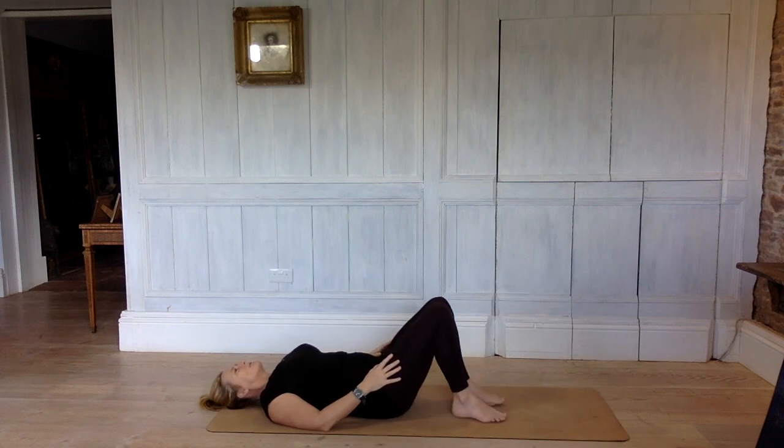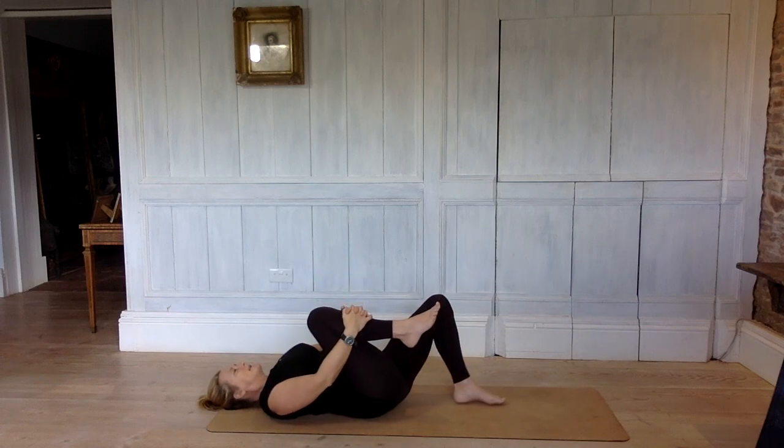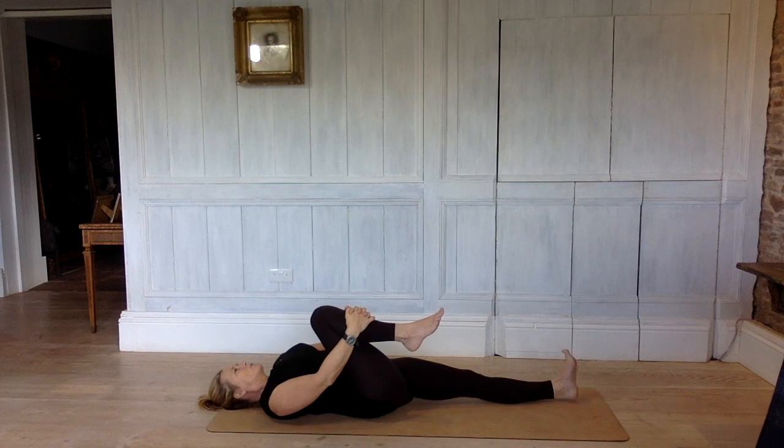And then bring your feet onto the floor. Bring your right knee in towards your chest. Straighten your left leg, push away with your left foot, and press down with your left thigh, and just draw that knee in, snuggling, holding around the shin. And again, breathing through your nose, draw your breath down into your belly, and exhaling fully.